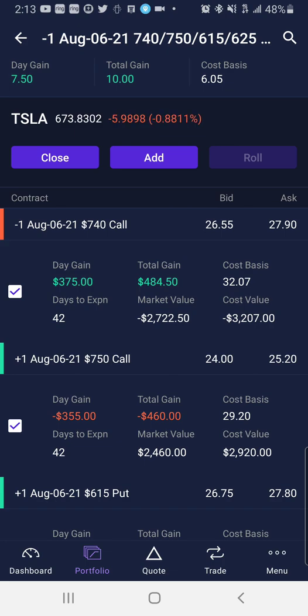I had a position on, it was a 14.25 call that I bought, and a 17.25 call that I sold, and both of them were for the expiration June 2022. So the position ended up being a debit position because the 14.25 call was more expensive than the 17.50, I think, was the strike of the call.